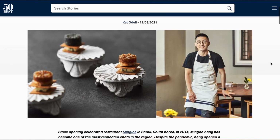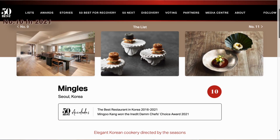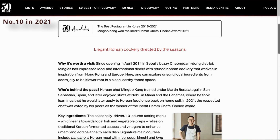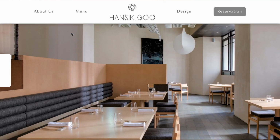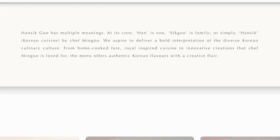This restaurant, Sikgoo, is opened by a very famous Korean chef. He has a 2-star Michelin restaurant in Seoul, Mingo. I think that was 14th on the Asia's 50 Best Restaurants in 2020. And then he won some awards this year as well. Sikgoo is his new venture in Hong Kong. They opened its door last year in June and then closed it and renovated again. I have never tried it before, but today I'm very happy and super excited to see what they have to offer.